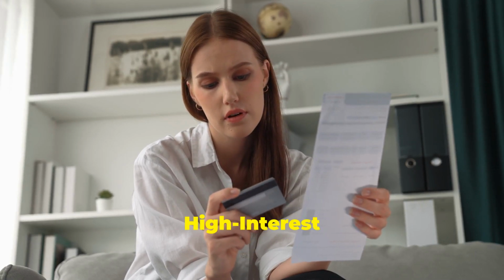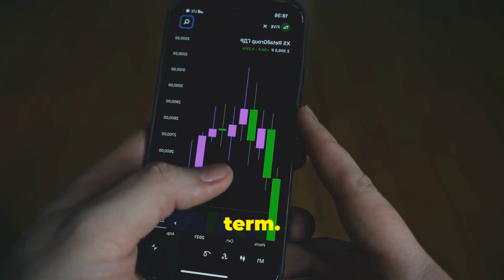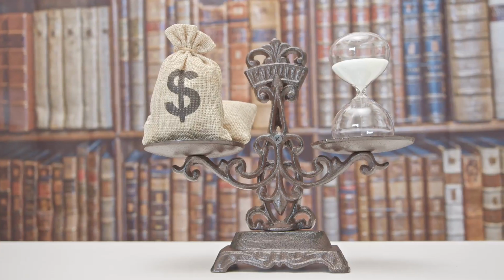Section 2. High-interest dangers. Investing in assets like stocks or bonds carries the risk of losing money, especially in the short term. Financial experts advise prioritizing high-interest debt repayment before significant investments.